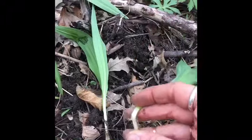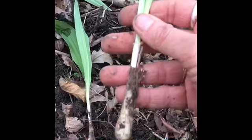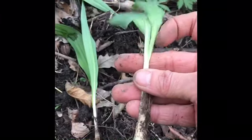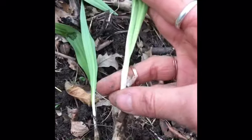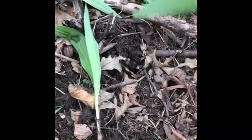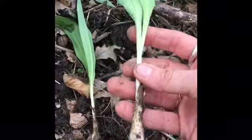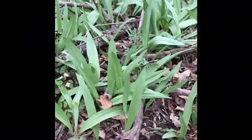And you can do a small taste test. Lily of the Valley, you don't want to ingest, but if you want, you could do a spit and chew test to see if it tastes like garlic or not. But even just the smell, ooh, smells so good. Usually you find them in dense clusters like this.